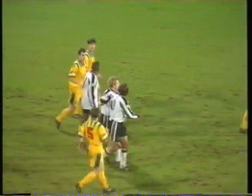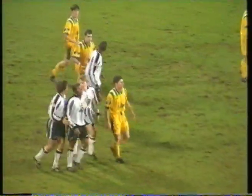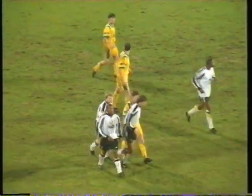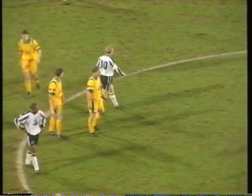Derby 2, Sunderland 1, and Ron Willems with his third penalty, his ninth goal of the season, scores again at the Baseball Ground.